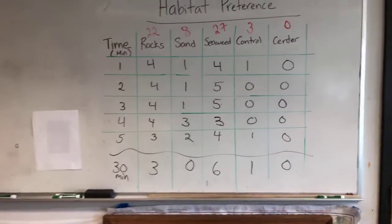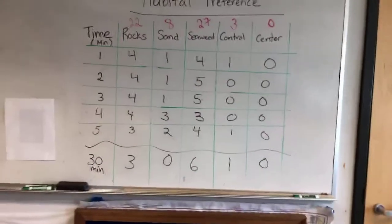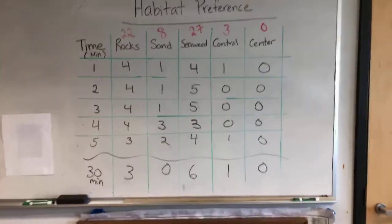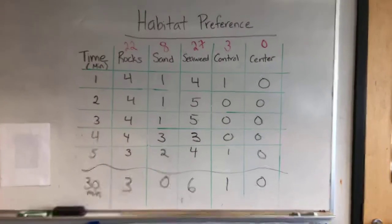Seaweed. Check that out. Not by crabs, a ton. You know, we had some crabs spending a lot of time in the rocks. So maybe we could redesign our experiment to test this further.